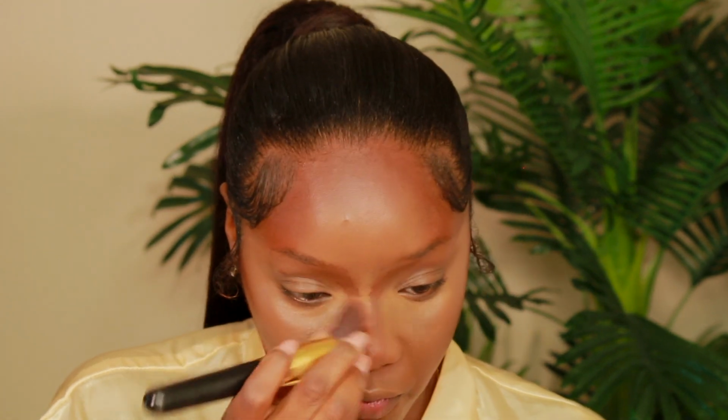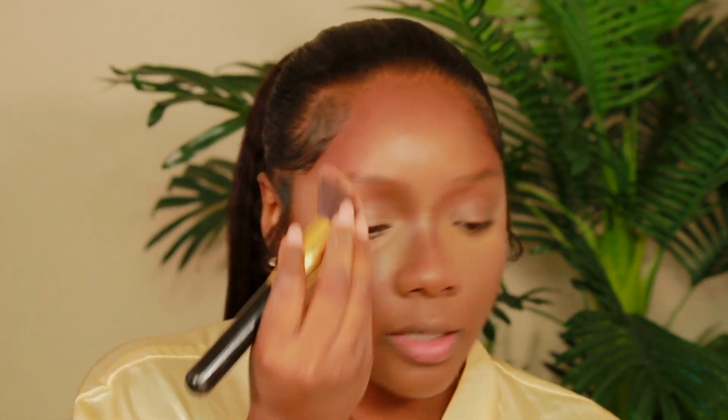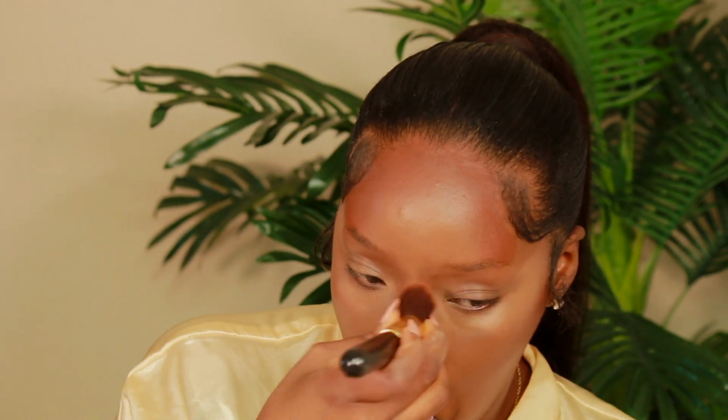So now I'm going back in with that angled foundation brush that I used to contour my face, and I'm going to lightly go over my nose contour just to help blend it in some more.